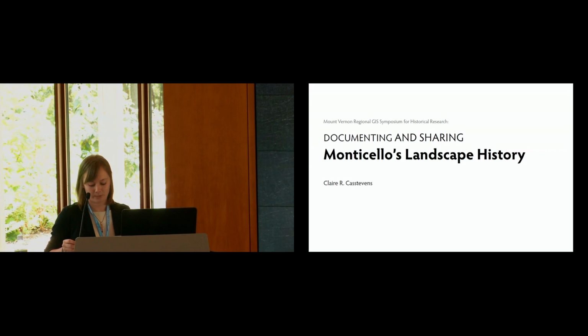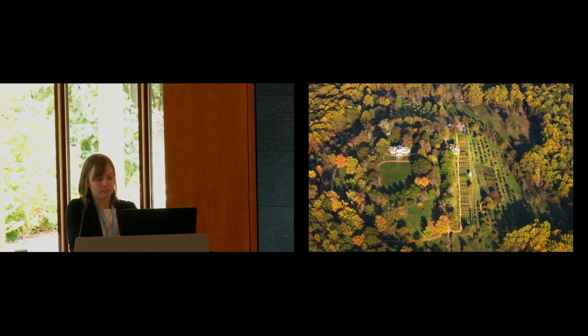And while I was there, I was specifically working on this project called Documenting and Sharing Monticello's Landscape History, which is a 3-year project to effectively renew and finesse the management of all the horticultural records at Monticello.